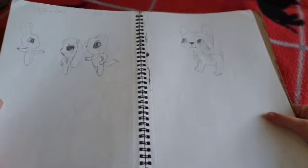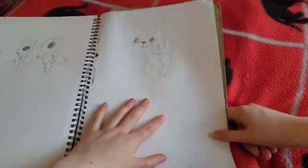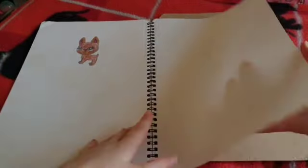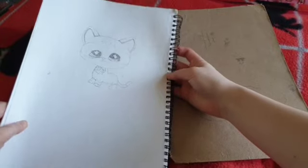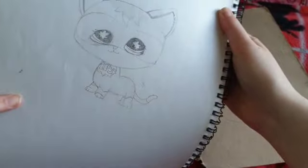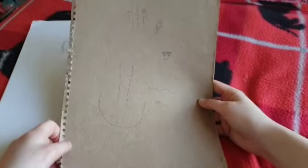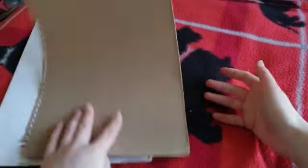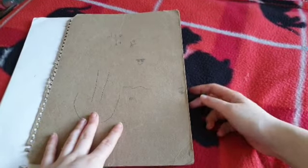Oh, they're fighting. Okay, and there's an LPS dog, and another one, and another one. It's Comic-Con Kitty. That's kind of cute. Well, the eye's so wonky. I was so proud of that, though. This is the back cover. Why does it say hi on it? I'm saying hi to my future self. Hi.